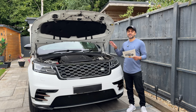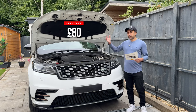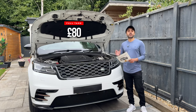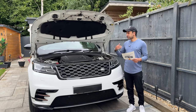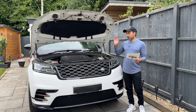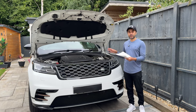Depending on the size and type of your engine, a ballpark figure of a full tank could cost around £80. It could be more or less than that, but you also have to take into consideration how much you're going to drive your car and how often you're going to top up your fuel. If you want to use this for work and you commute every day, then knowing how much a full tank costs would be quite useful.